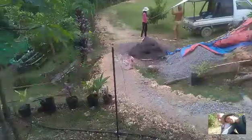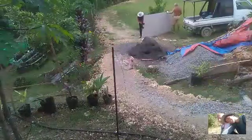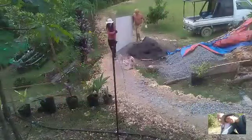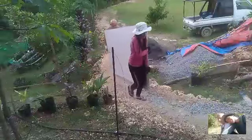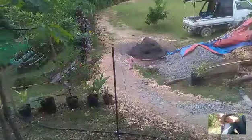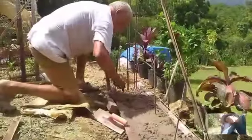And also, he bought a few pieces of Hardiflex from one of the hardwares in Tagbilaran City. And he also bought some materials to be used for the water connection. Right now, he is working on the foundation for the front wall.